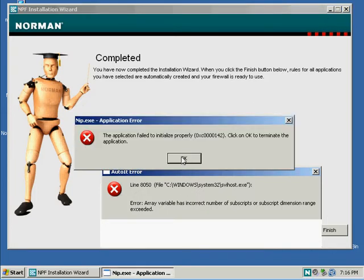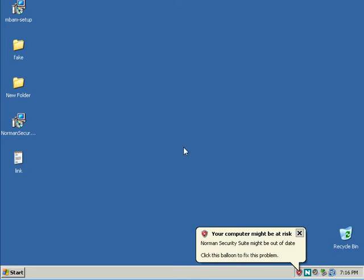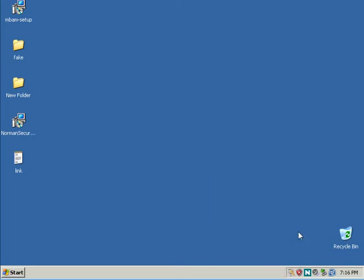This program is a memory hog. Because I did not add a lot of resources to this computer. Because I tried to make this computer as... I don't want to give a lot of resources to it.